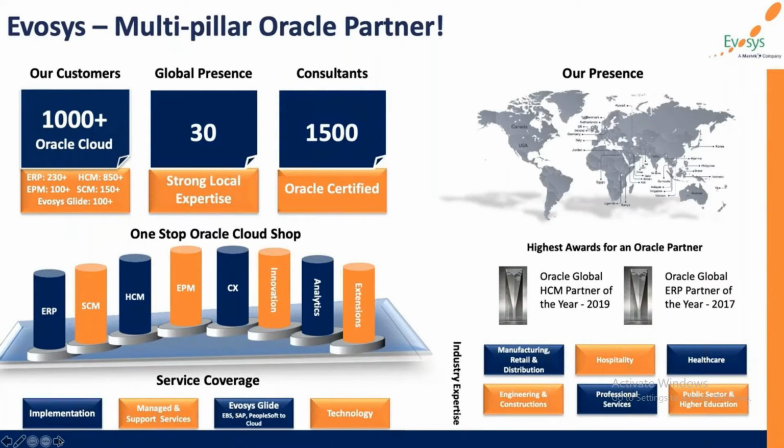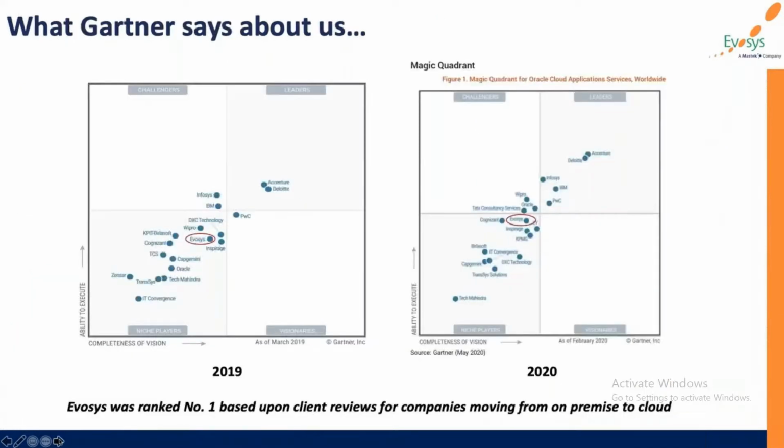We do have a significant industry experience, and we'll talk to some of that, but we do have a number of out-of-the-box considerations for certain industries around manufacturing and retail, hospitality, construction and engineering, professional services. And then that helps to accelerate our implementation cycle. And if we can go to the next slide.